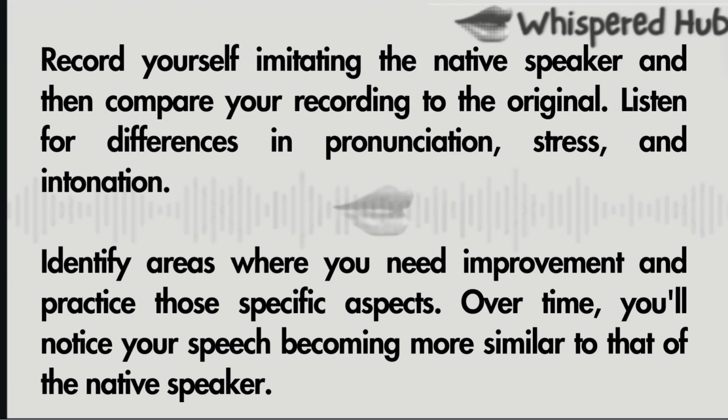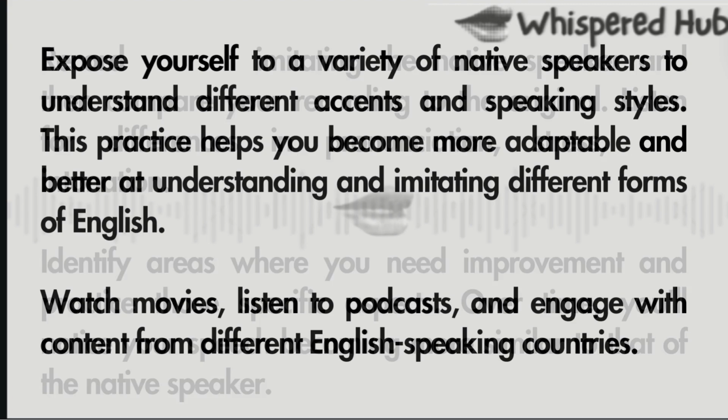Record yourself imitating the native speaker, and then compare your recording to the original. Listen for differences in pronunciation, stress, and intonation. Identify areas where you need improvement and practice those specific aspects. Over time, you'll notice your speech becoming more similar to that of the native speaker.